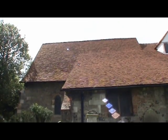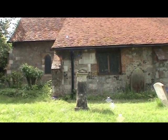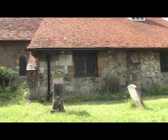Today we are in the village of Horndon-on-the-Hill on the day of the annual feast and fair. I'm Gandalf.